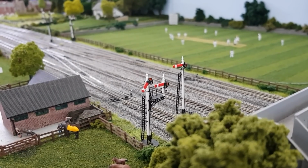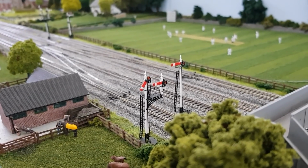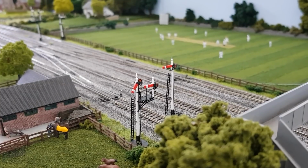Next, we'll look at some of the signals. These are Ratio kits, automated using MERG electronic servos and mounts.